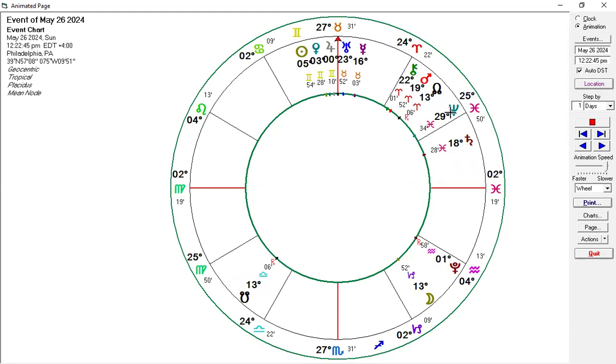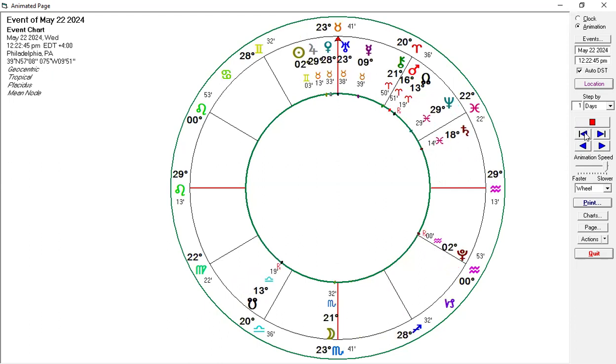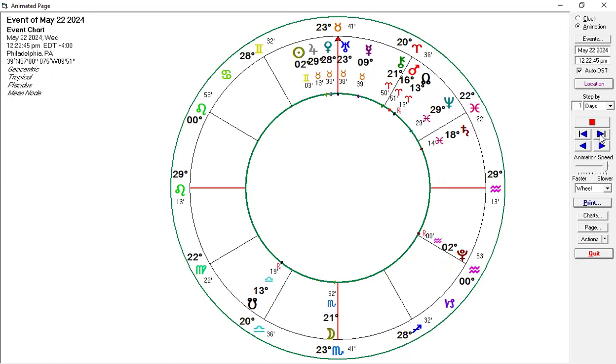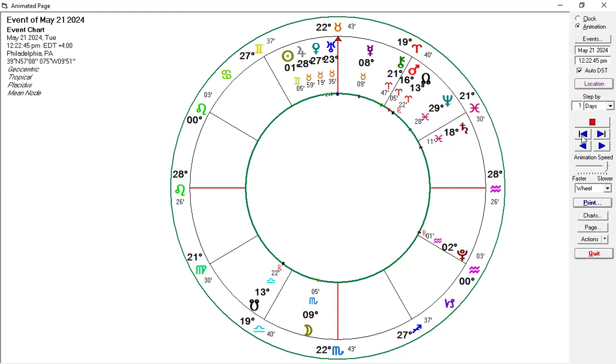Let's go back a little more and see when. Okay, Venus is still there. Venus is the 24th, and then a few days earlier than that, the Sun was, what is it, the 20th. Okay, so that starts to be the foreshadowing, the flavor change, on the 20th, May 20th. And then we had the 24th, and then what was it, 28th, 26th. Okay, so it's a bunch marching in.